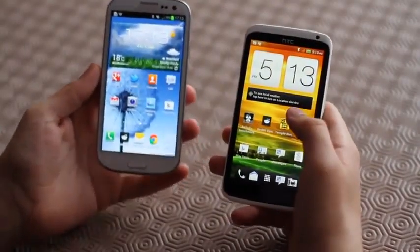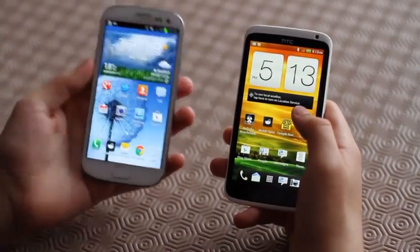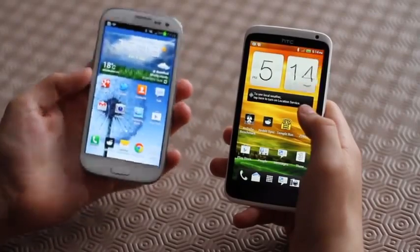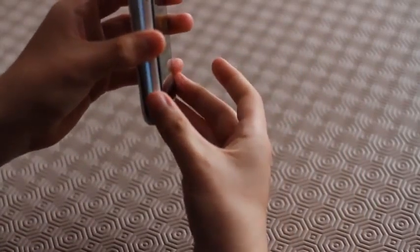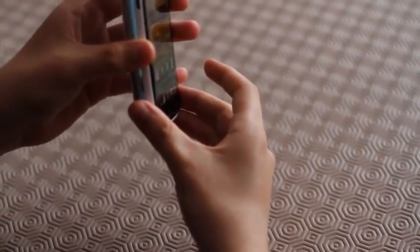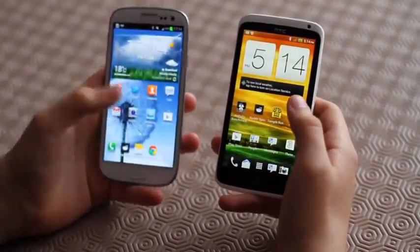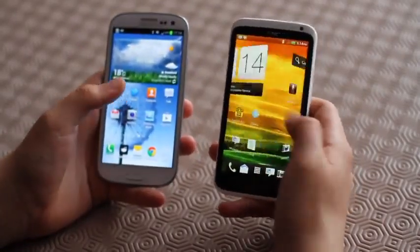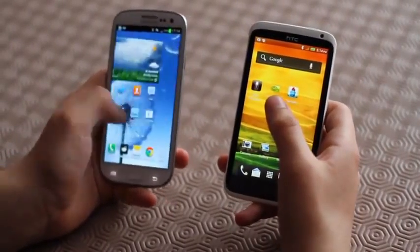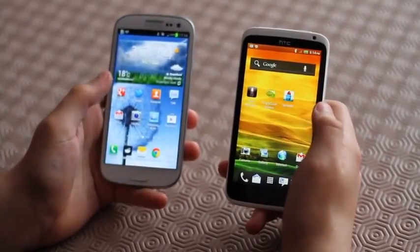Personally, I would buy the Samsung Galaxy S3. Although it is slightly larger, incidentally, both phones are exactly the same width, although the S3 is about a single millimetre taller. Personally, I'd buy the S3 because it seems to me more responsive than the HTC One X. Also, I prefer TouchWiz, the user interface.